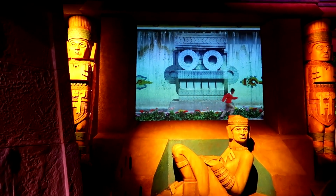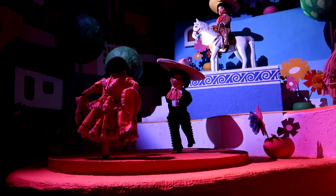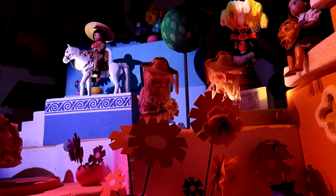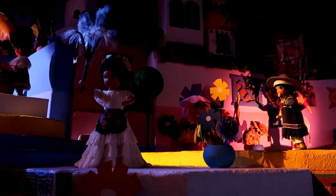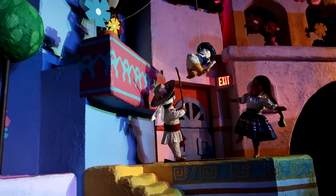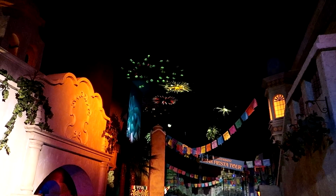Okay. And then as we head into this part, it's almost like we are back in Small World. See the skeletons jamming up there, Mexican dancers, old men there. Oh, you can see the smoke coming off that. Is she burning sage, maybe? The kids are hitting a piñata of Donald. I just noticed there's a margarita on the rocks. As we head into here, you can see the fireworks taking place in the night sky up there.